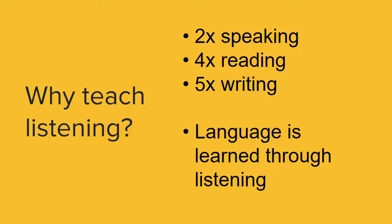So if we're not helping learners improve their listening ability, we're really limiting their ability to learn language, and what we're really doing is disabling them for all of the kinds of listening interaction that they have throughout the day, and most of that is listening.